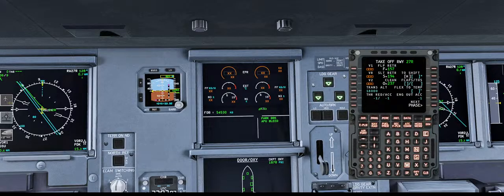Captain, the cabin is ready for departure. I'll get our IFR clearance from Atlanta clearance, 118.1. Virgin 110. We'd like to obtain our IFR clearance. We have Victor. Clearance on request. Stand by.